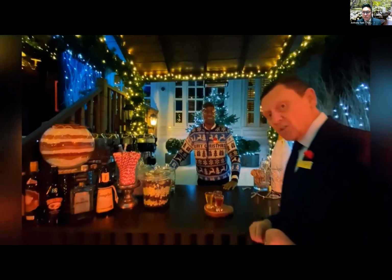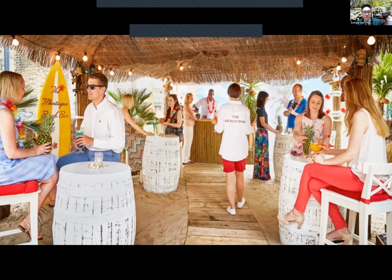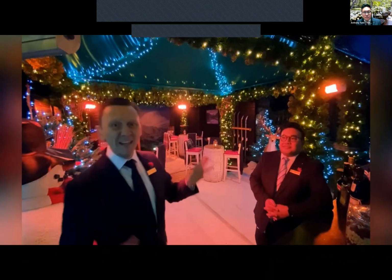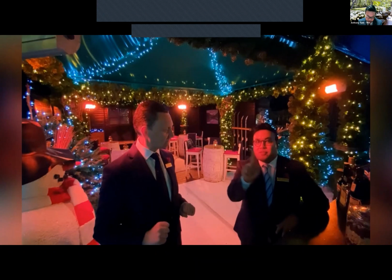But the ski lodge is clearly not our only pop-up bar at Montague, because during the summer, believe it or not, we turn this space into a Hawaiian beach bar. We throw 3 tons of sand on the floor, we have a thatched roof, we have surfboards, we have a bar, and we even have a life-size jet ski on the roof. Oh wait, don't forget, cocktails in coconuts.